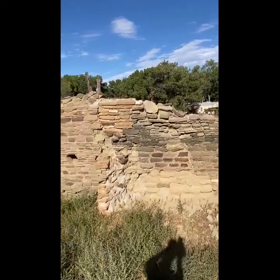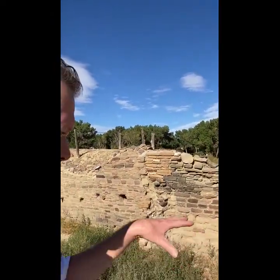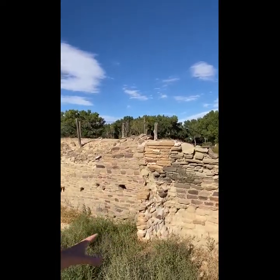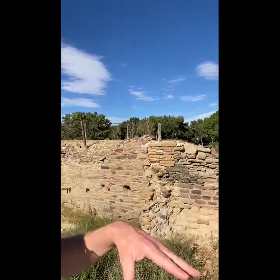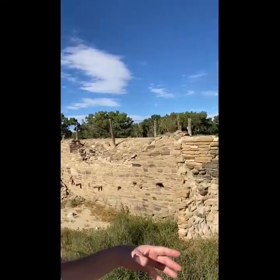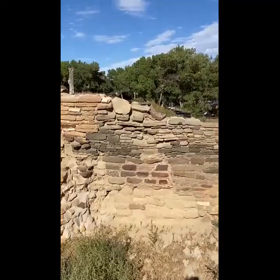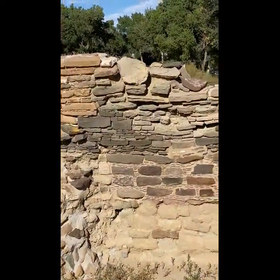And after they left, I think they inhabited the area for about 200 years before they moved on. And other tribes came in, used the area. The Navajo came in, and you can tell again some of it's been rebuilt here.